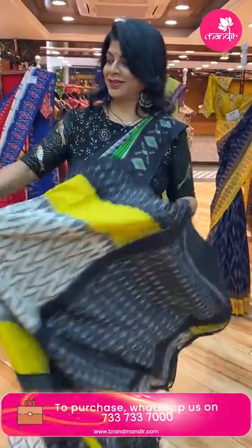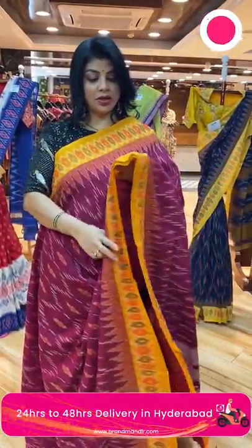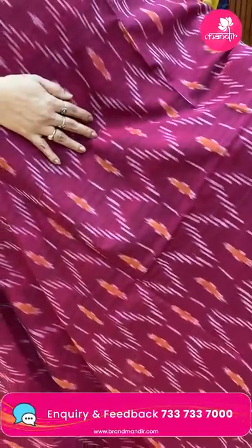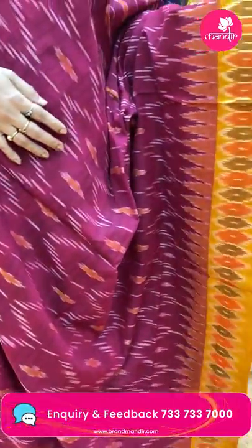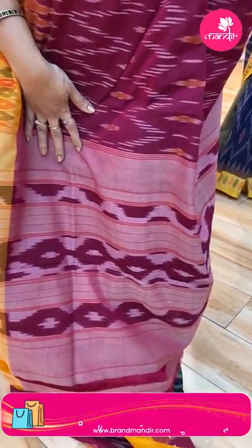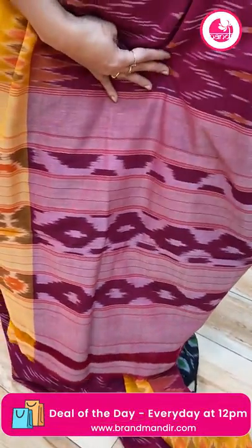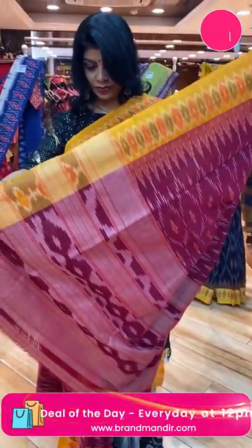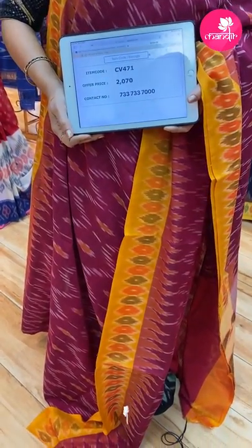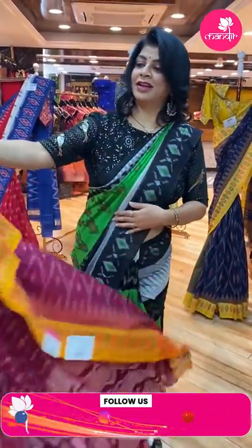Next, magenta pink and yellow, beautiful zigzag design and dotted lines and diamonds. Border contrast with diamonds and temples. Pallu contrast with zari thread stripes and diamonds. No blouse. Price 2070, CV471 is the code. Very beautiful.